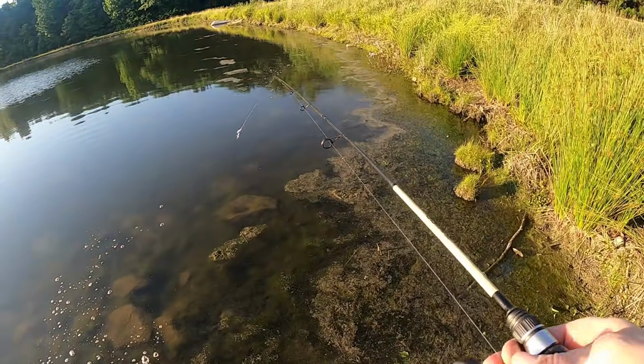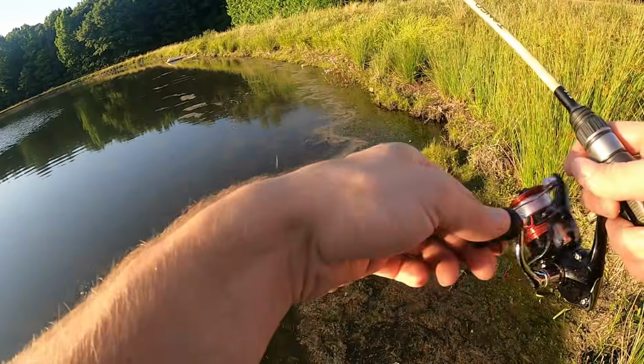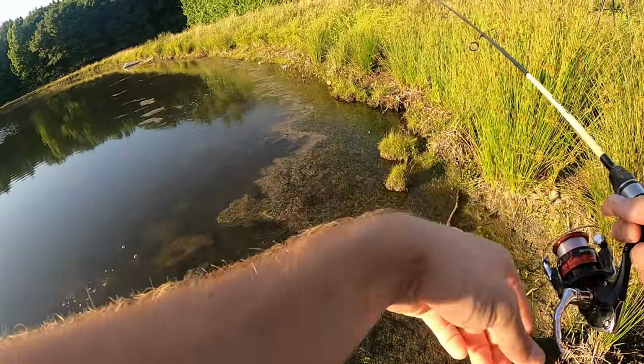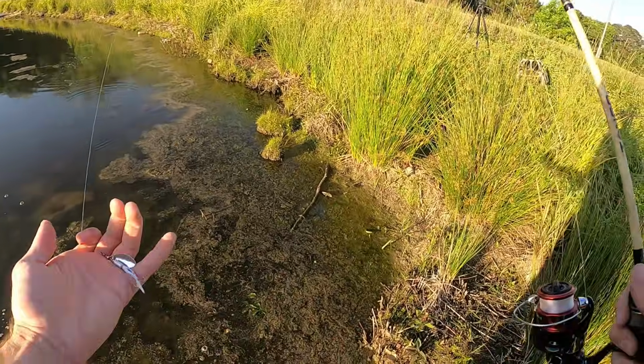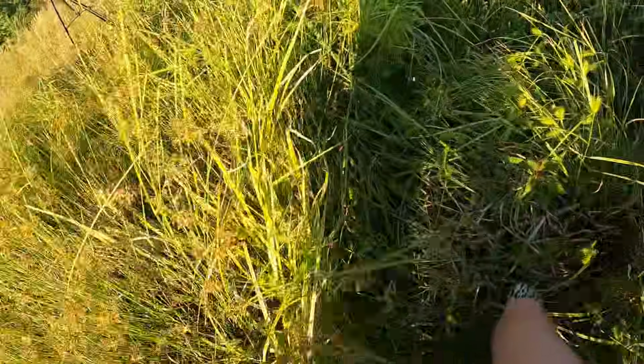I actually saw him on the bank chasing after some bait fish, and I threw over there and he smoked the little rooster tail. It was perfect forage because he was over there chasing bait. Throw a bait fish imitation in there and he smoked it.